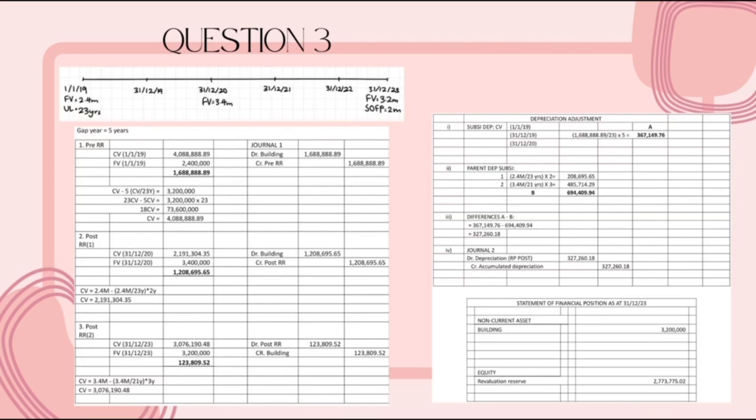Next, to find the first post RR, the CV for the 31st December 2020 is 2.4 million minus 2.4 million divided by 23 years times 2 years, and we will get the CV 2,191,304.35. So the amount of CV minus the fair value 3.4 million, we will get the post RR 1,208,695.65. The journal will be debit building 1,208,695.65 and the credit will be post RR 1,208,695.65.